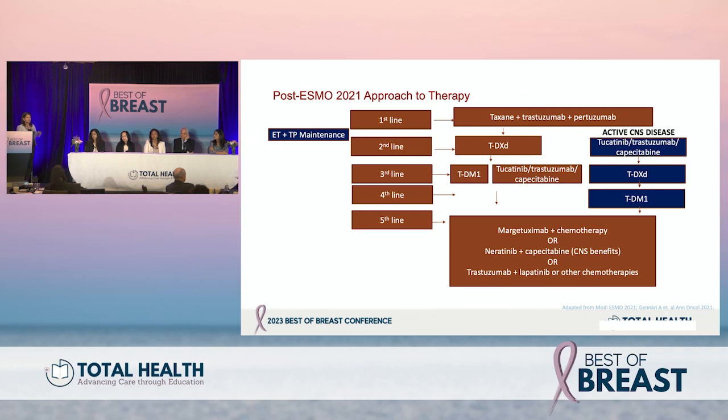There are some issues with understanding how to optimally sequence as we get into the third line and beyond. And unfortunately, we didn't have a chance to go through some of the even newer agents that are available, like margetuximab in combination with chemo based on the SOPHIA trial. We have an approval for neratinib and capecitabine based on the NALA regimen for patients after 2 lines of therapy in the metastatic setting. And of course, there's also still older data with trastuzumab and the TKI lapatinib that actually showed a survival benefit.